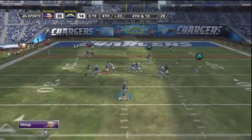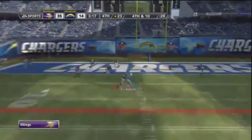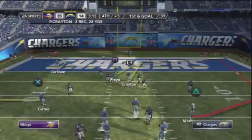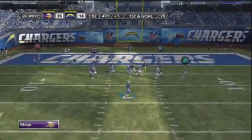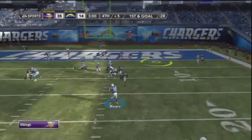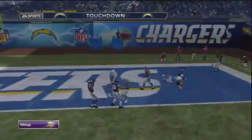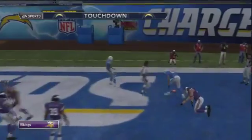And now it's 4th down, Rivers back to pass. We'll go over the middle. That's caught by Patrick Creighton at the 5-yard line. And now we got to get a quick score. Rivers still out of the shotgun. He's going to scramble out to his right and then throw it in the direction of Malcolm Floyd, who makes the reception. It'll be a touchdown for the Chargers, down by 2 scores.